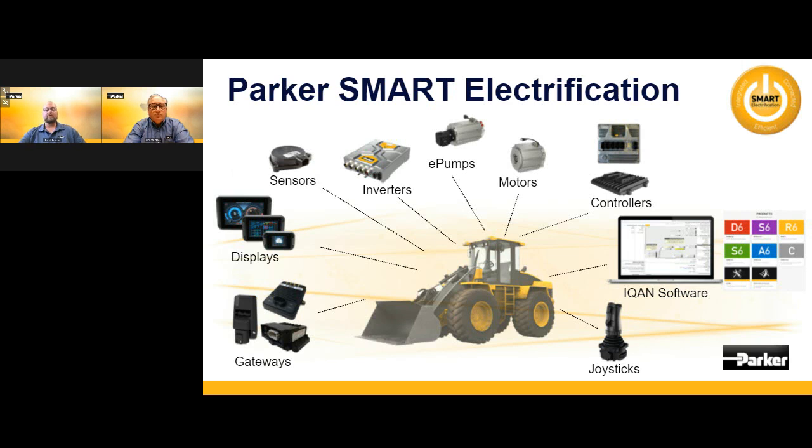And just before we conclude, we've done a lot at Parker to ensure that we're supporting our customers in the off-road space. We do have a broad product portfolio really with safety in mind. So we can support our customers no matter what their needs are, whether it be gateway connectivity, displays, sensors. In the electrification space now, inverters, motors, e-pumps, controllers. We have our own object-based controls in the iCAN software that we offer to our customers, and then input devices as well. So Parker is a great partner as we move into these futures of electrification and functional safety.